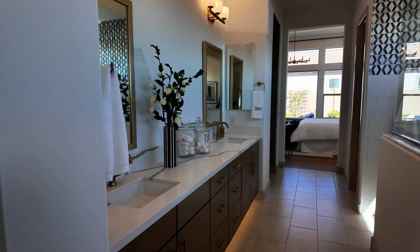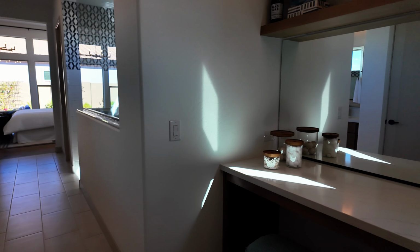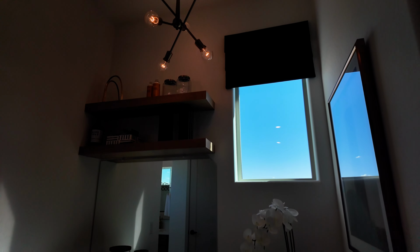But again, here is another look at that primary bathroom. What do you think so far? Love it? Hate it? What would you change? What are some of the must-haves you need when you're buying a new home? And what are you looking at when it comes to new homes?